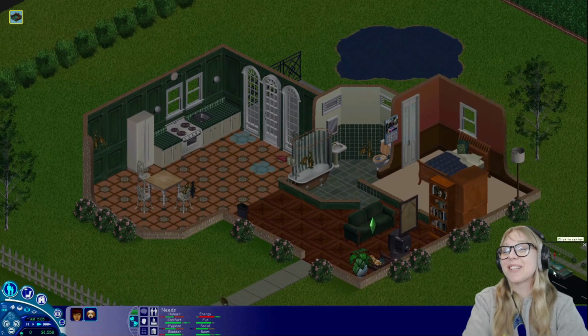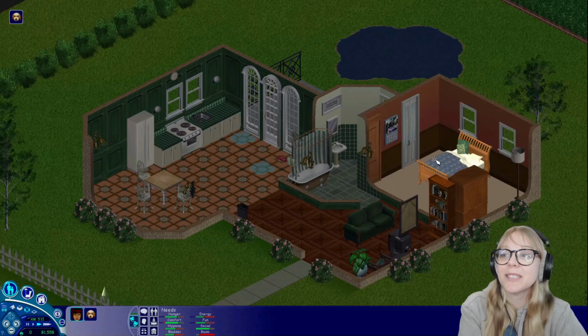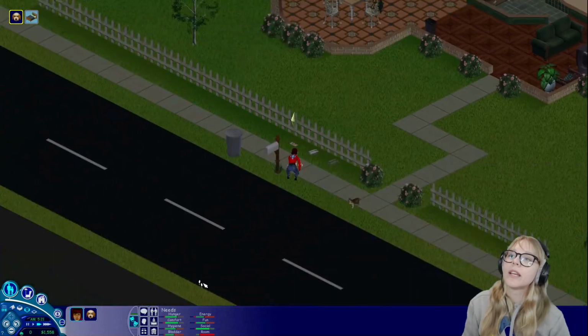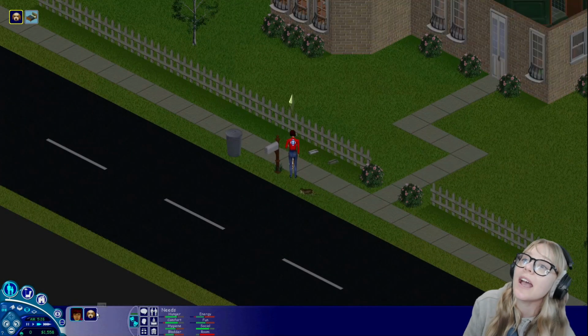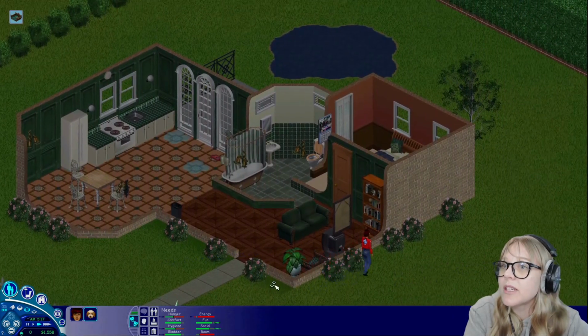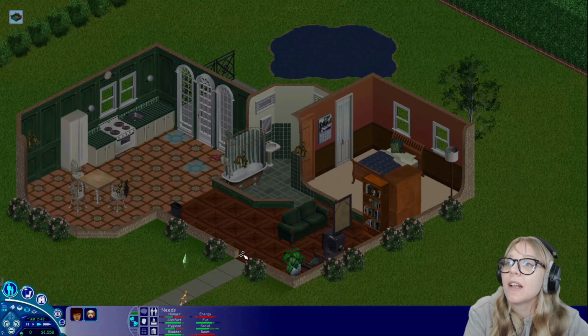Anyway, so Claire gets home. She brings home 125 simoleons, which is fantastic. She was pretty tired after her long night working as a paramedic, saving lives, all of that good stuff. And yeah, so we send her to bed for a nice long sleep.